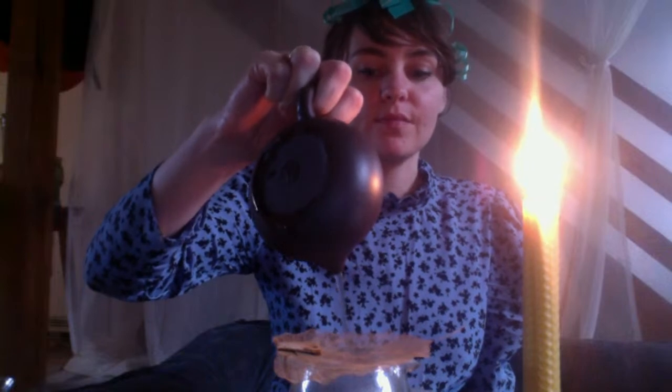My kettle is made of cast iron. It's a Tetsubin from Japan, actually. It's already getting kind of dark here. Wow. I wish you were all here right now.